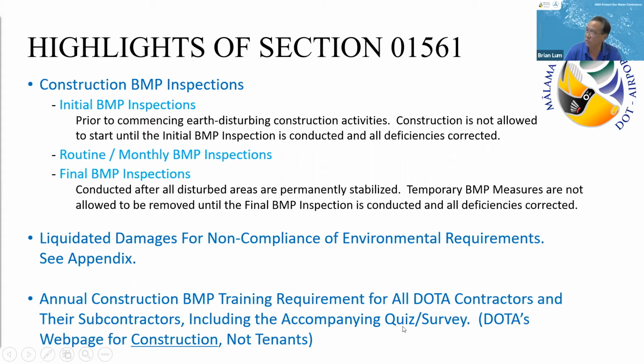There is a test or a quiz that comes along with it, and that kind of tells us that you completed the training. And this last statement here, we wanted to point out, the training is located on a DOT webpage for construction. There is a DOTA webpage for tenants, and they do have their separate training video to watch. We just want to make sure that you are watching the one that's on the construction webpage and not the tenant one. We have had instances where the contractor did do the tenant training instead of the construction training.